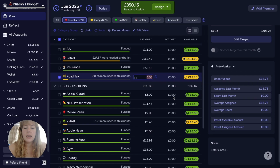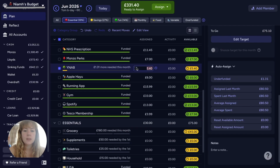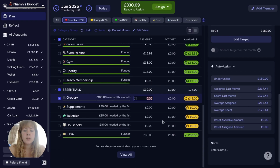Then I need $18.75 for my road tax, which is split into 12 payments to pay once a year. YNAB, I funded almost all of it, but not quite, so add 131. Okay, and then grocery, I am going to do 180.